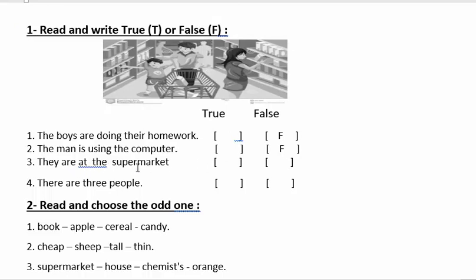They are at the supermarket. Okay, they are buying something from the supermarket or a place. Okay, so the answer is they are at the supermarket. The answer is true. So write down T.